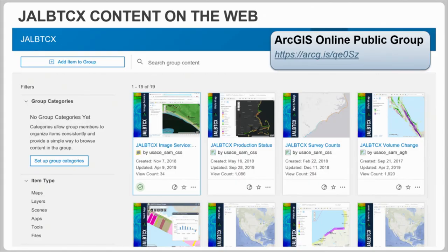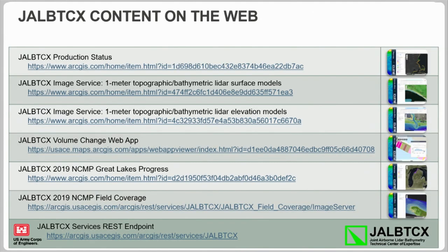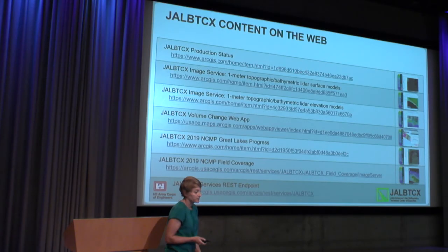JALBTCX has a lot of content out on the web that's available for your perusal. There we have some image services where we are sharing these DEMs that are produced out of the National Coastal Mapping Program. Another important one might be the production status map that will depict all of our flight blocks that we currently have in production at the office. They're symbolized by the status of that data in our production cycle back at the office. And again, these are just some URLs that we're sharing related to that content that's out there.